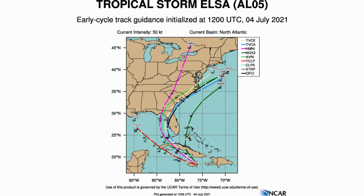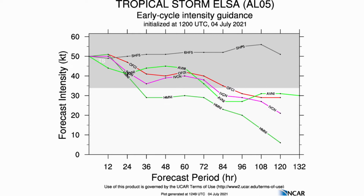So we have a fairly agreed upon track over many of these models, although again we still have to really track and see if any of these outlier models on either side of the storm are actually going to occur. Because if we get something crazy to happen like that, then the forecast pretty much is turned upside down, and the intensity of the storm could definitely change rather quickly.